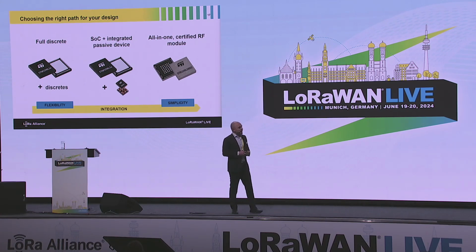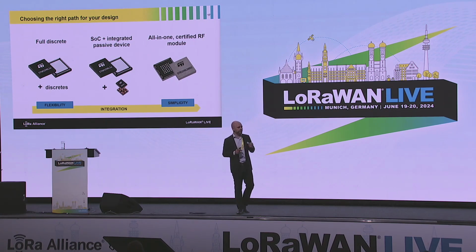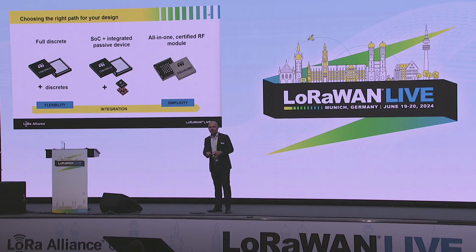And integrating so many components into a single package is also a way to reduce the effort for the R&D design. It's a way that allows customers to save time and to speed up their time to market, because the module has been already fine-tuned and it follows the FCC and CE regulations to speed up the time to market.